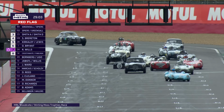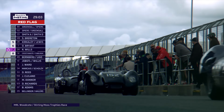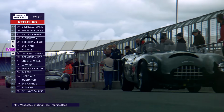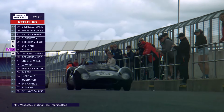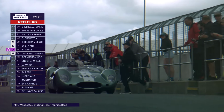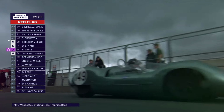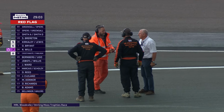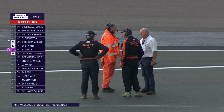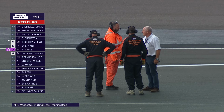The standard procedure is you regrid in the order that the cars cross the line at the time of the red flag, but as you've quite rightly said, some cars had pitted, others hadn't. And it could not be at a worse time, could it? So the geniuses at TSL are going to have to work some real wizardry to come up with a restart grid. I think they're going to have a few minutes to do it in, though, and then we should hopefully be able to grid the cars and lead them away.